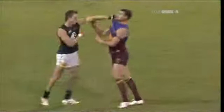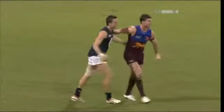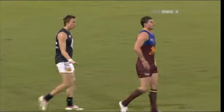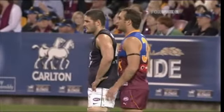Well, the game is in great shape at the moment. Yeah. You've got guys like Franklin and Rioli and Motlop and Betts. You can add Brennan to that list. Just can do the miraculous. It's great for the game.